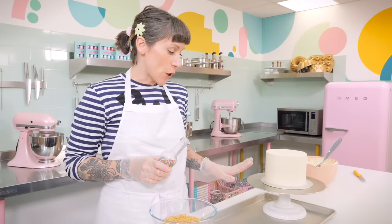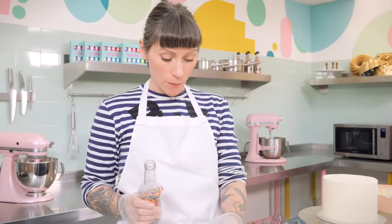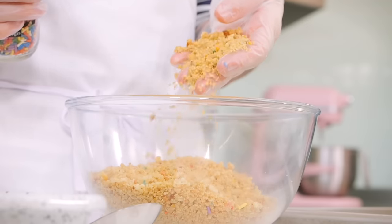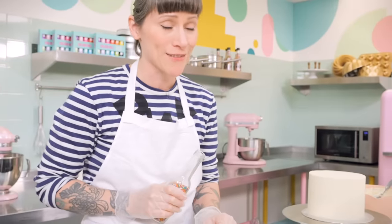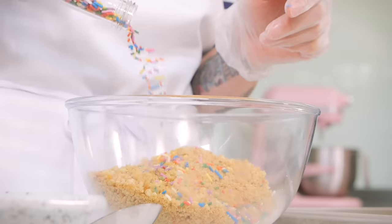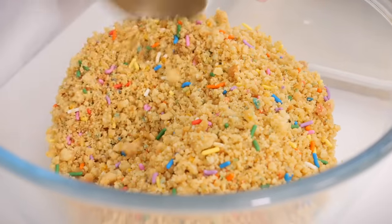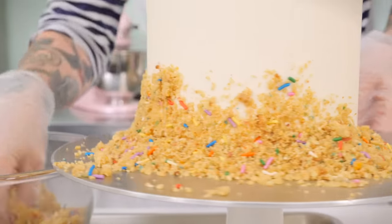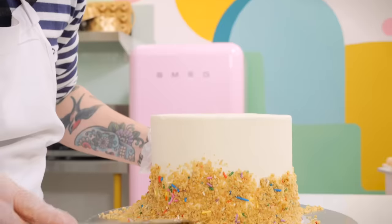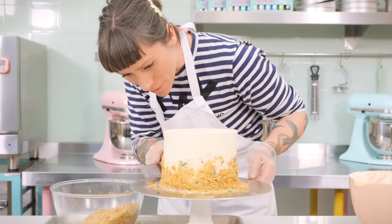So on the outside of the cake, I've just done the top coat of the top tier of the cake, but on the bottom, I wanna do a cookie crummy kind of collar, if you will. So I've blitzed up some of our delicious birthday cookies, as you can see, I just did that in the food processor. But because I blitzed it up, a lot of the sprinkles got annihilated, so I'm gonna add more, because frankly, I think you can't really have enough sprinkles. It is really cute. I can't wait for this to go on the menu.